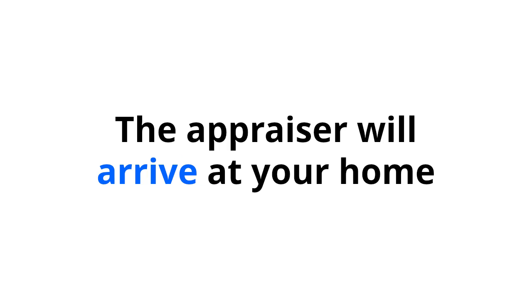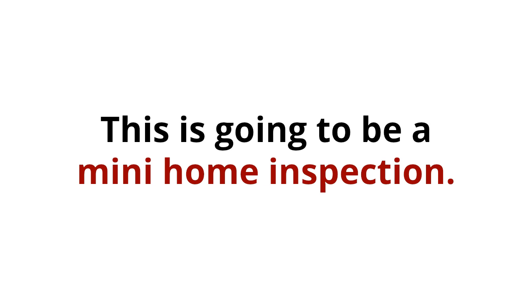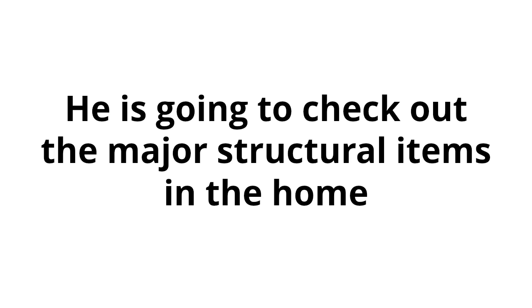The appraiser will arrive at your home and be there for a good hour or more. In a lot of ways, this is going to be like a mini home inspection. The appraiser is going to take measurements and a lot of pictures of the home. He is going to check out the major structural items in the home, such as the heating unit, the water heaters, and the plumbing to make sure that they're all working.